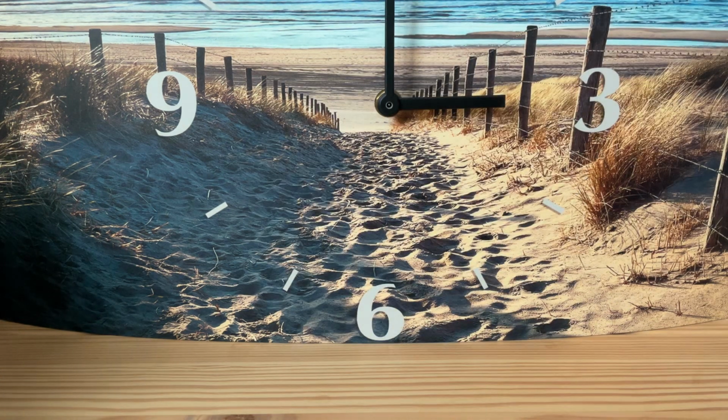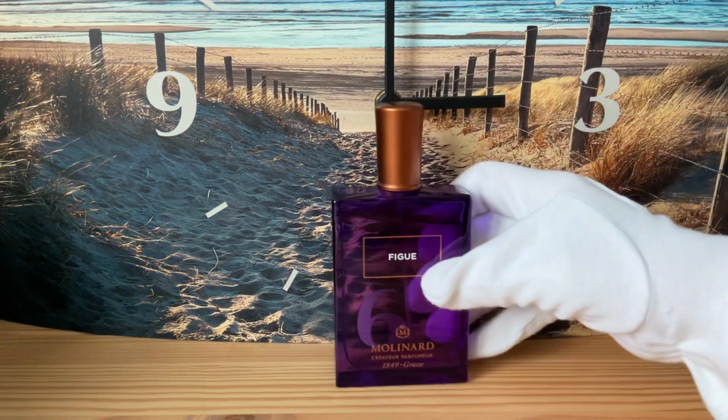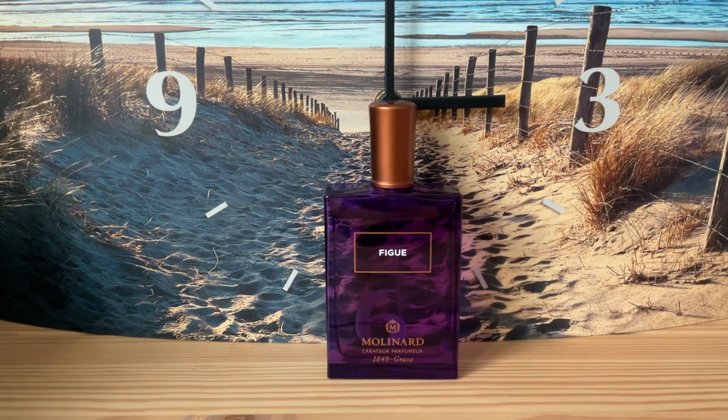Next up is yet another beautiful fig forward release. It's called quite simply Figue, and it is released by the house Molinard. But as always, let's take a quick look at the notes that Romantica is listing. On the top we've got fig, lemon and black currant. In the middle there's green leaves, floral notes and jasmine sambac. And finally in the base there's cedar, musk and amberwood.